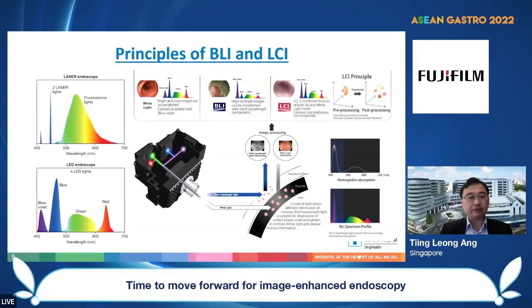Regardless of which one we use, in essence, BLI is somewhat similar to the initial narrowband imaging in the sense that it uses a narrow bandwidth blue wavelength light that allows us to focus on the surface of the mucosa and thus enables us to examine the microvessels and also the surface structure more clearly. In addition, because it has an additional white light source, the light is brighter than the usual NBI, and therefore we can see details more clearly.